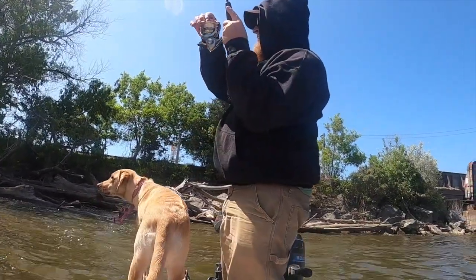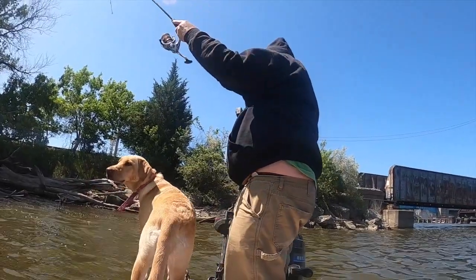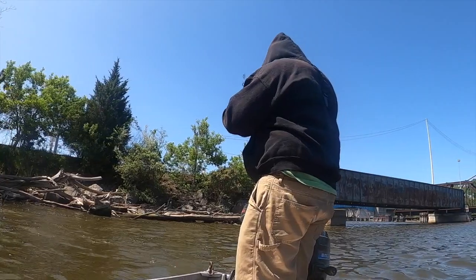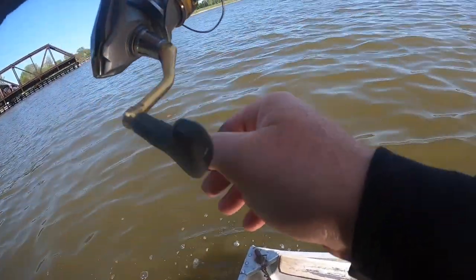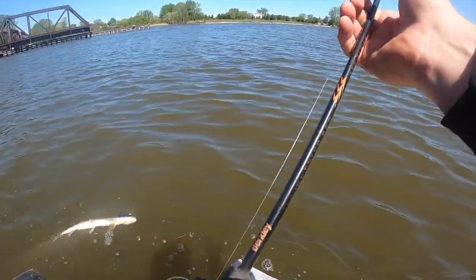Looks like it. Oh, dude. That one. Smoker. Dude, he came out the whole bait. He came out from under that log. Really? Yeah. Cool. Oh, and the GoPro wasn't even on, man. Nice jump and everything.